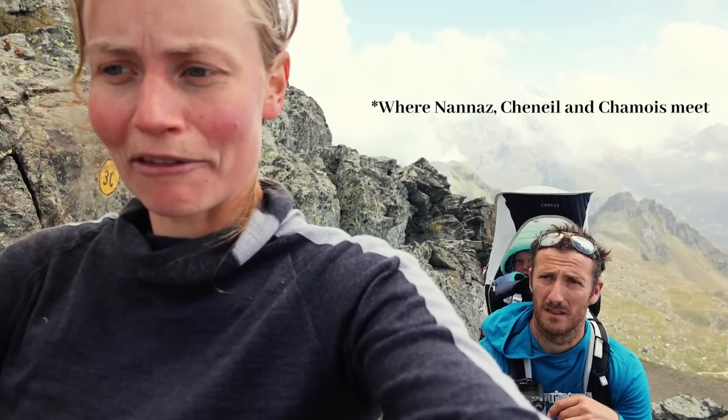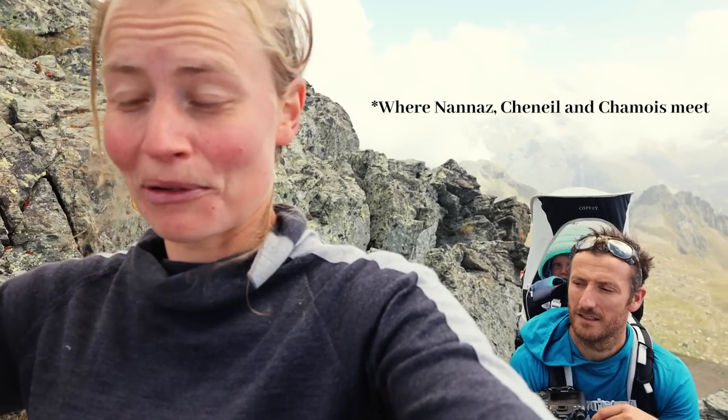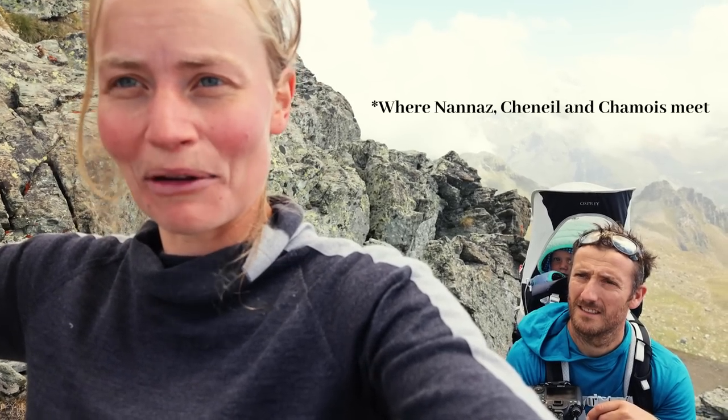So we've just been up to the summit of Becca di Trecare, which by the way is called that because it is where the three valleys meet: the Val Tournenche, Ayas, and I can't remember if the last one is Chenail or Chamois. That's pretty cool because we've been into all of those valleys while we've been here. It was amazing to get up there. Took us about 40 minutes from the pass up to the summit. How good was that?